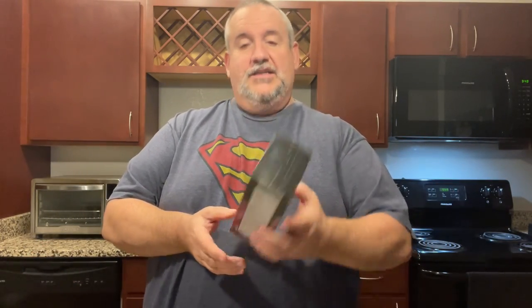Ghetto Gastro Toaster Pastries. Target has a whole bunch of flavors of these. I picked up several. There's the strawberry, I'm gonna do that one last. There is maple, apple, and cinnamon, which is similar to a Pop-Tart. Chocolate raspberry, I've never seen a Pop-Tart that flavor before. But the one I'm really looking forward to is the PB&J Ghetto Gastro Toaster Pastries.